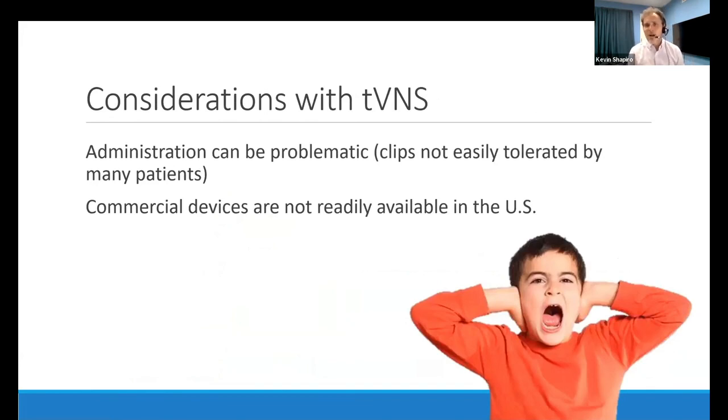Unfortunately, there are some practical problems. As a clinician, there are some difficulties with administration of transcutaneous vagus nerve stimulation outside the research setting. One of them is that it can be a little bit difficult with many of our patients who are children, just because the direct afferentation of the vagus nerve is to parts of the ear where it's not that easy to place clips. You do have to also clean those parts of the ear relatively vigorously to remove earwax and things that interfere with electrical conductance.